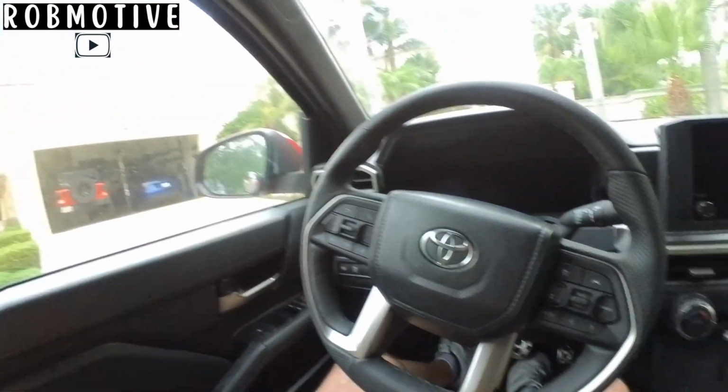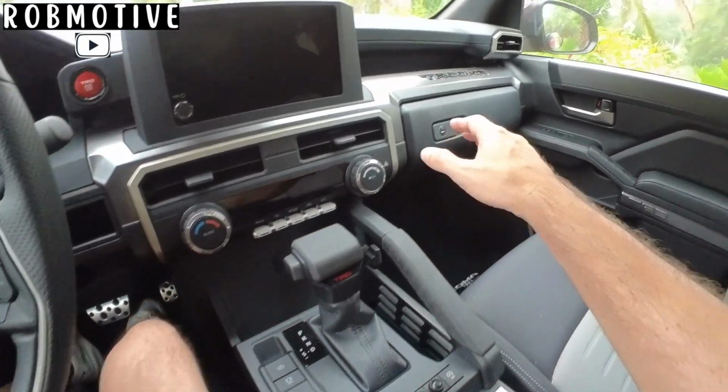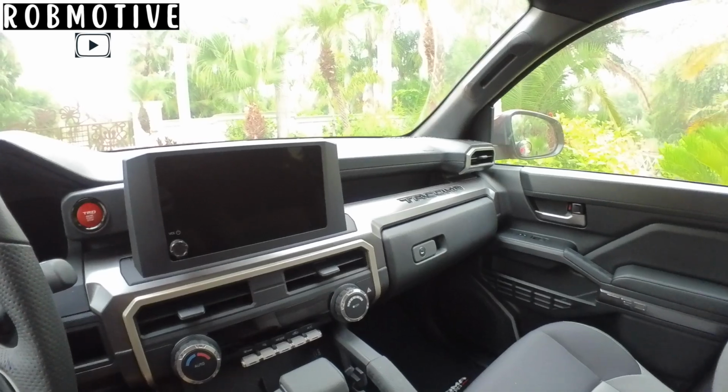Ergonomically, of course, we've got room to reach everything in here. I can obviously reach the radio and the controls and the shifter. I can even lean over just a little bit and grab the glove box. So we have plenty of room as far as that goes.